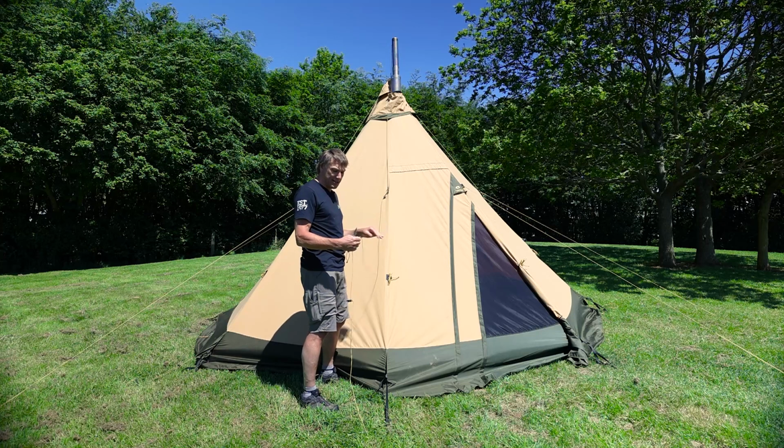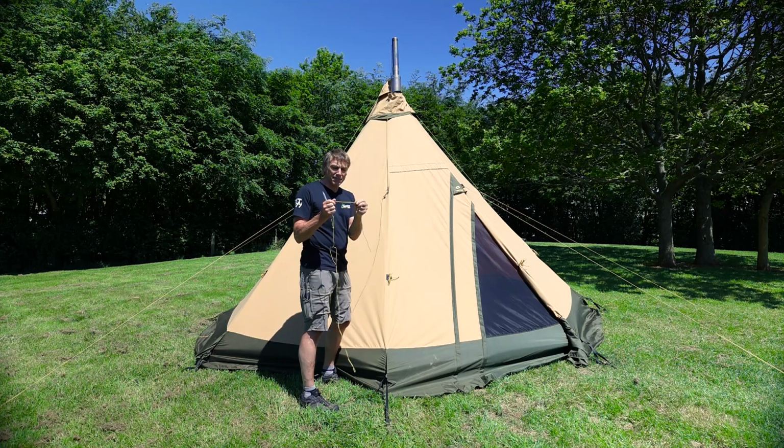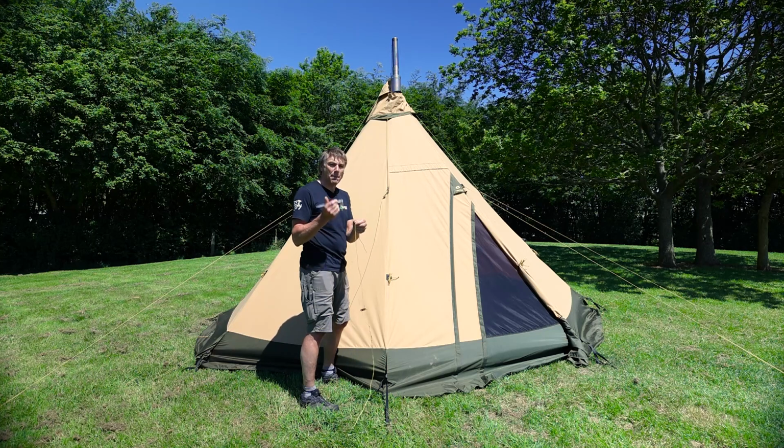They're adjustable guy lines, and the guy lines are made of stuff to last a lifetime. Importantly, you can replace any of these guy lines if you manage to wear them out. In my experience, if they're worn out, it's because you're using them over a sharp peg, which has abraded the guy line when it's moving around in the wind.